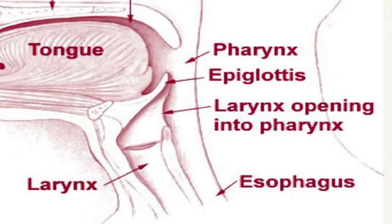You can see here we have the epiglottis, and when you swallow, that little flap closes down and covers the opening to the larynx opening into the pharynx, and that's basically going down the respiratory tract, which goes to your lungs.